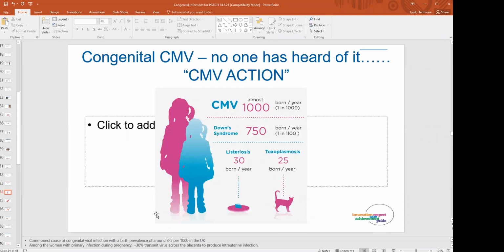So I'm going to finish this talk off with a bit more about congenital CMV. I often call CMV the Cinderella virus because many healthcare workers, including midwives, and certainly the general public, have never heard of CMV. Although there are probably about 1,000 children or more born with CMV in the UK every year, everybody knows about Down syndrome, everybody's heard about that infection you can get if you eat soft cheese, and everybody's heard about cats and toxoplasmosis, and yet those infections are much, much rarer.